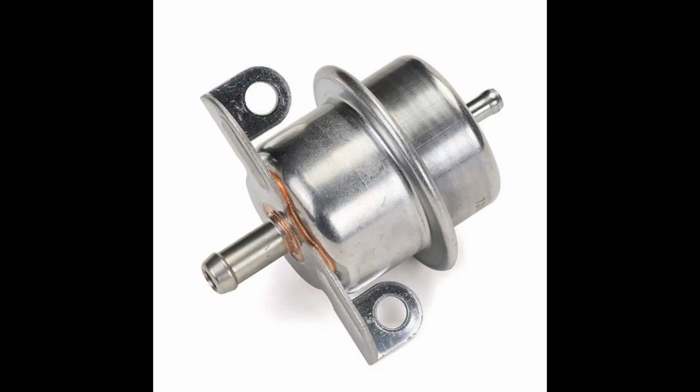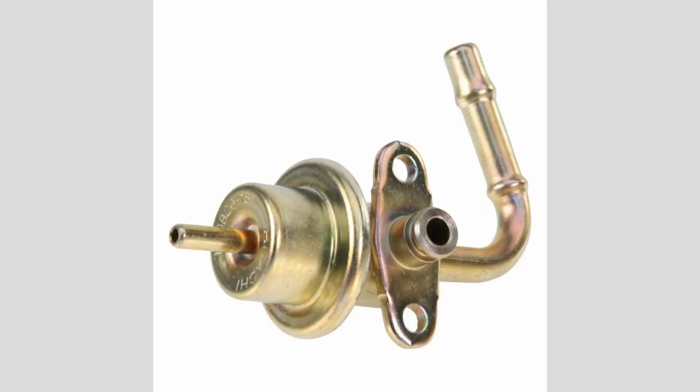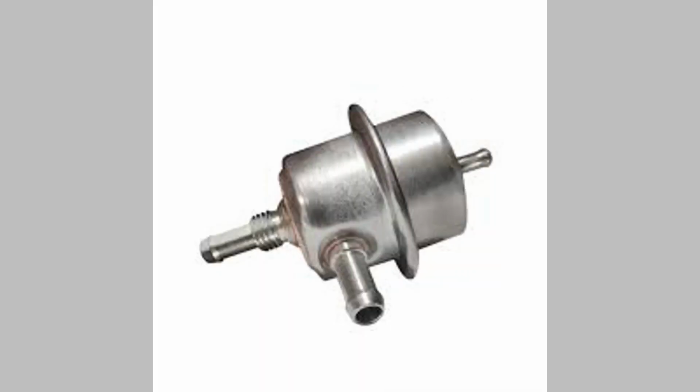11. Engine won't crank or turn over. A faulty fuel pressure regulator may not deliver the necessary pressure to each fuel injector, meaning your engine receives insufficient fuel. Initially, your car may start after a few tries. But your vehicle won't start after a complete fuel pressure regulator failure.